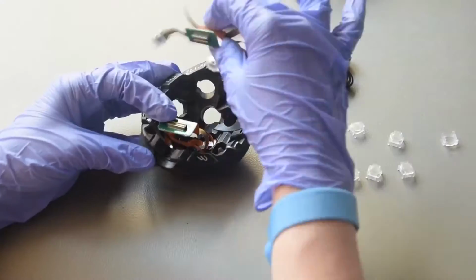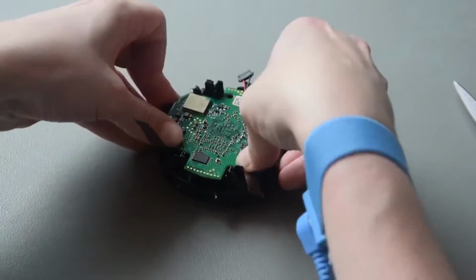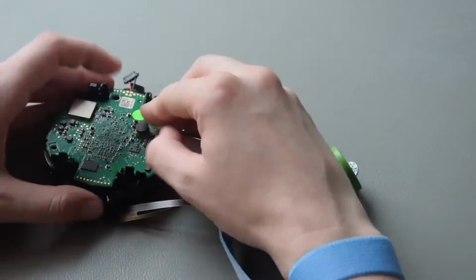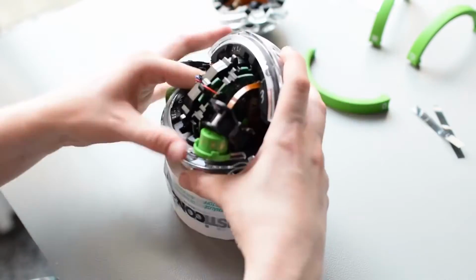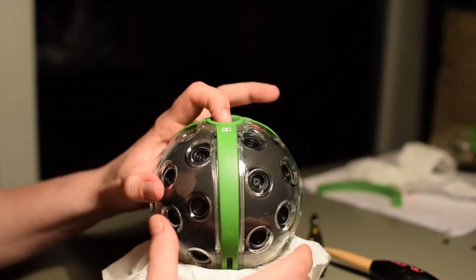Panono has designed two different products. The professional version costs €1,500 and is already being sold. The consumer version is still being developed and will cost around €600. The launch is planned by the end of 2016.